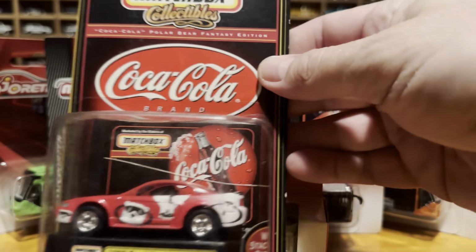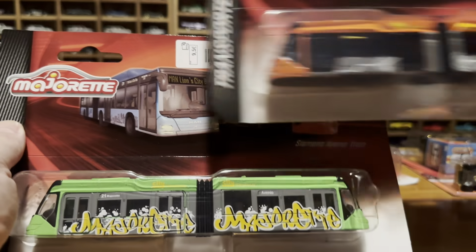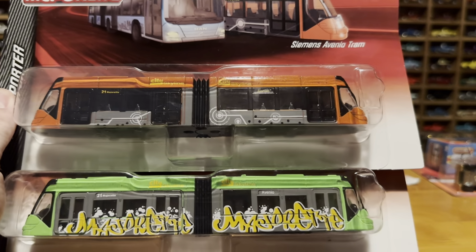It's getting a little yellow. It's probably time to crack that one open. At any rate, that's what I got. Once again, too cool, these ones. Love the Majorettes, and I like the extended size of some of these. Not too easy to put on shelves or anything, but man, they are cool items to grab when you get a chance.